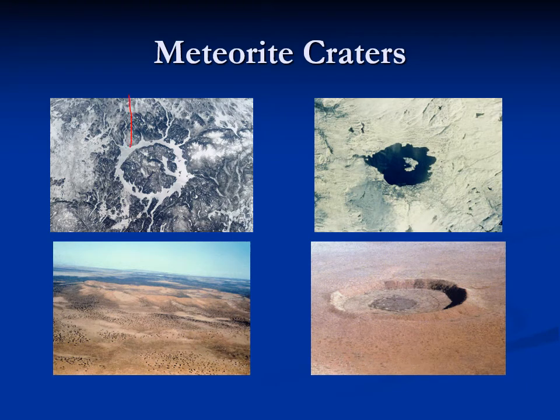Here's one that erosion filled in, and then further erosion eroded away the uplift around it, because the uplift, this ring of stuff thrown upwards by the impact, is all crushed rock and easy to wear away. Some of these meteorite craters, the ground bounces back in the middle, leaving a mountain peak in the middle of your crater. Some of these are very hard to see because they have been largely eroded away.